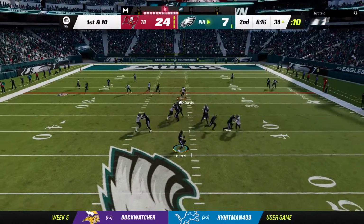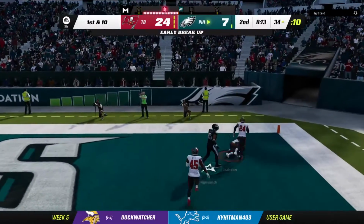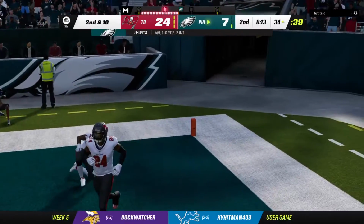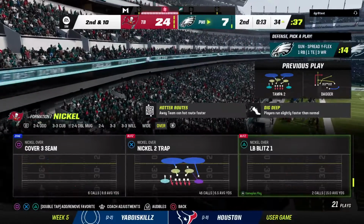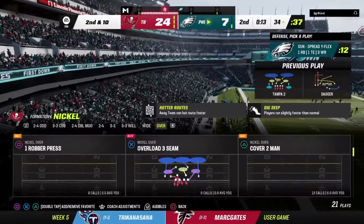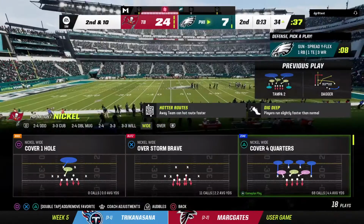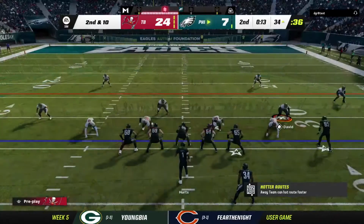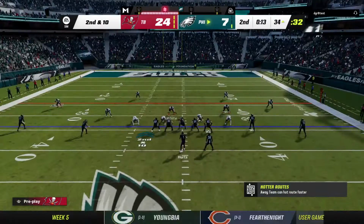On 1st and 10, it's Hurts. He's going to let this go. Back of the end zone. And this one almost intercepted. Had a chance to come down with it in the end zone, but could not hang on. I like the thought process there. They connected on a big play, and sometimes you find the defense vulnerable. So they went for the bigger shot, went for it all on that one. This time, they were ready for it.